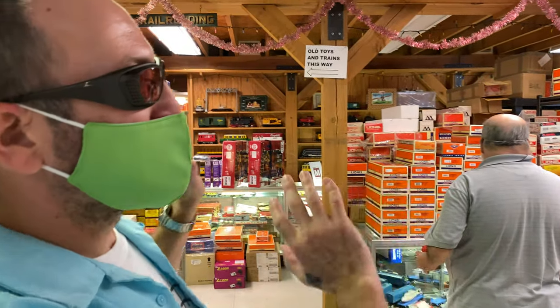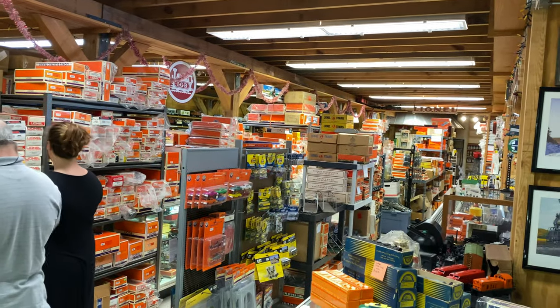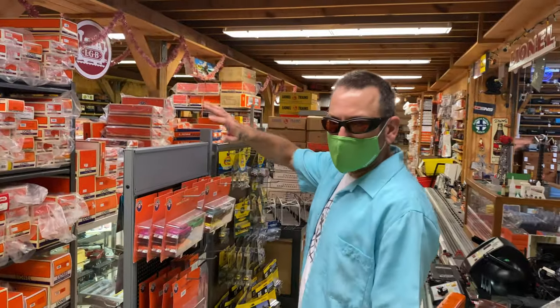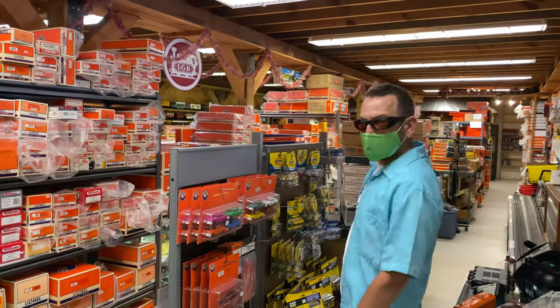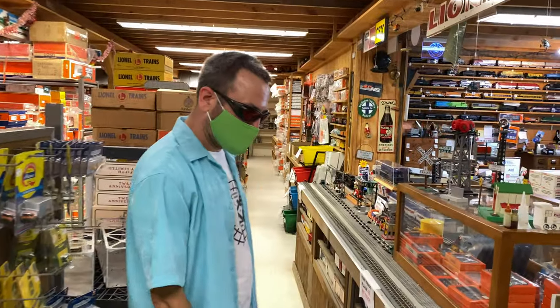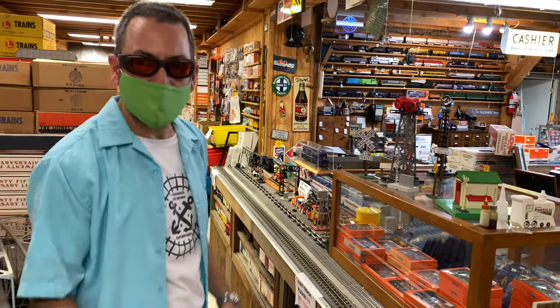It's wonderful in here. Here's the main O section going down. We'll walk down this way first to go down the O scale. And you can see it's just walls of trains. We can duck over here if you'd like to get out of their way. Oh no, you're fine. Yeah, we're just doing a walkthrough.